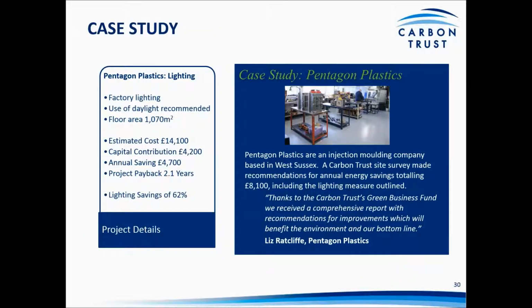So we'll just take a look at a third case study here. This is Pentagon Plastics. Again, they're looking at replacement of factory lighting.